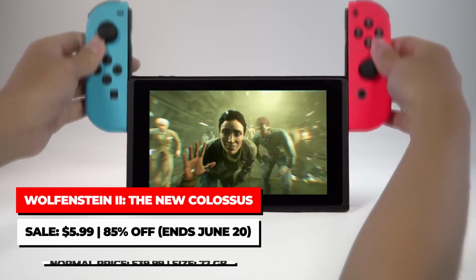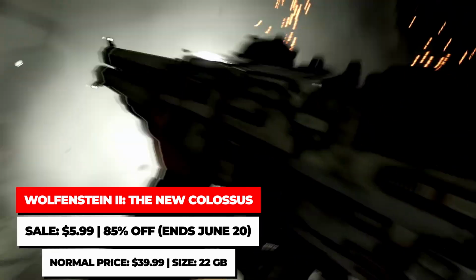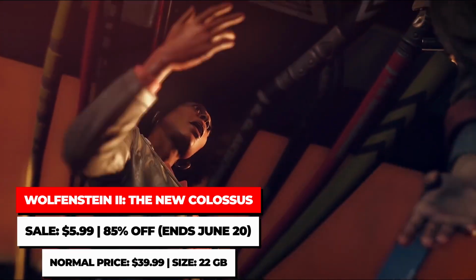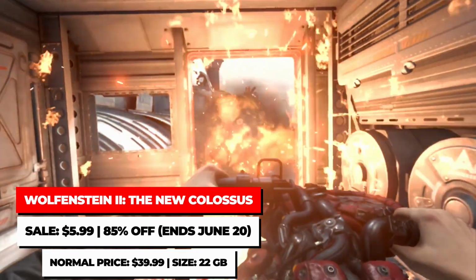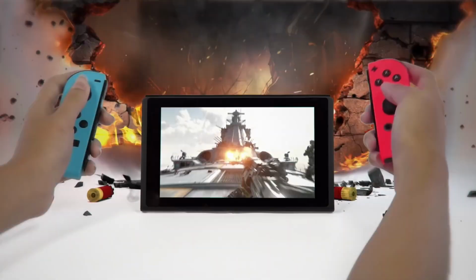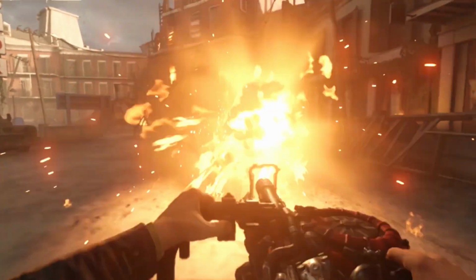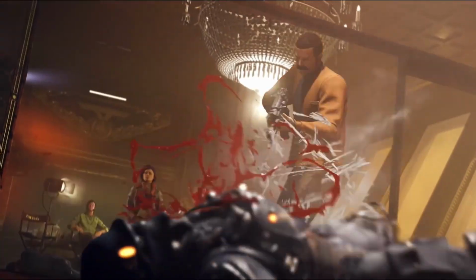Wolfenstein II, the New Colossus, is also an incredible looking game on the Switch. Another impossible port, if you will, featuring some gorgeous looking visuals for the system, coupled with some intense shooting and action sequences. If you like shooters, then you gotta get this one too. It's a hell of a thrill ride from start to finish. This is just $5.99 via the latest sale here, and it's an absolute steal for sure.